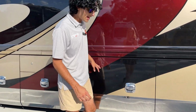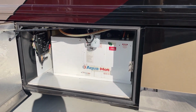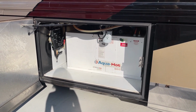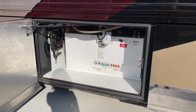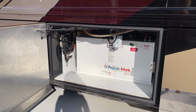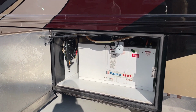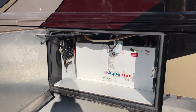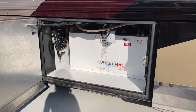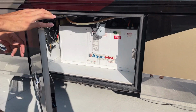Now right here we have our AquaHot 600D. This has a hydronic diesel fired burner, as well as a two-element high and low electric system, so you can get hot water and furnace heat using electric power. They're two 1500 watt immersion elements, so low is just one of them. Two engages both immersion elements, and you can of course run them at the same time as having the burner. This will give you unlimited hot water. The 600 is a big top of the line system from AquaHot.